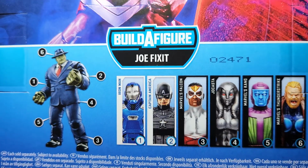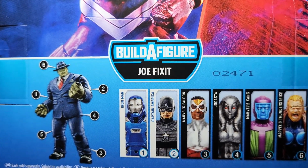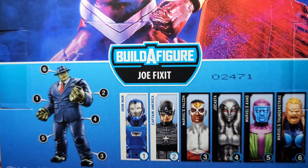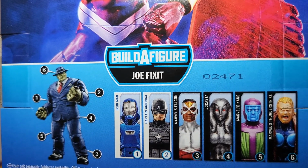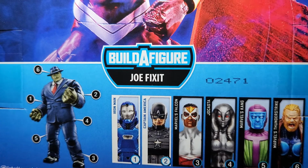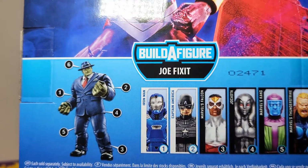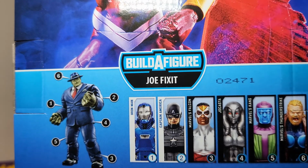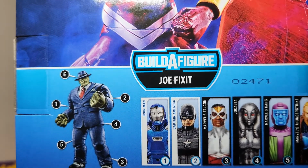Gotta grab him. And these are the other people in the wave. You get Iron Man, Captain America. I believe those are designs from the Avengers game. You got some character named Joe Costa. I have no idea who that is. Kang and Thunderstrike. I don't even know who Thunderstrike is. And you build the figure. You get all of them to build the figure Joe Fixit, which is some Hulk character.